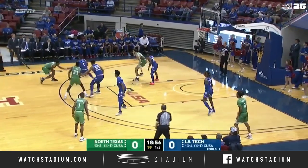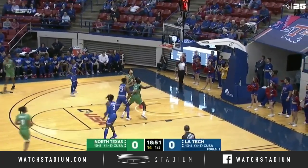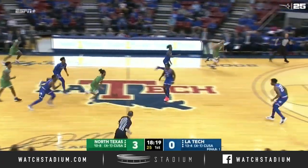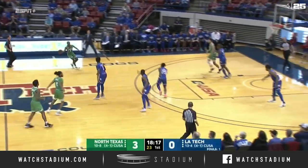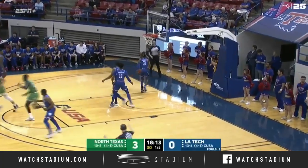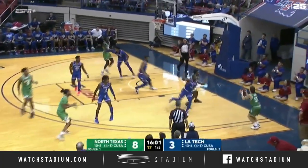in that area. Hamlet, who has really raised his game. Gibson lets it go and hits. The best as it rolls out, and it worked out well for the Mean Green. Trapping pressure. Reese got it across. A long one and a three ball there for Gibson. And now he's playing his 100th basketball game for UNT.